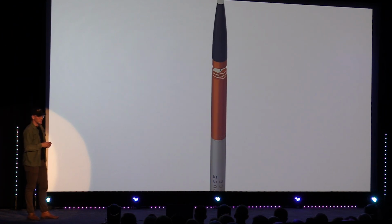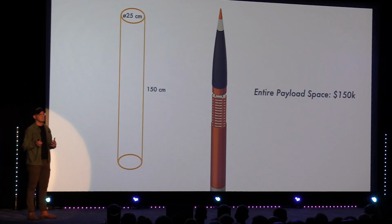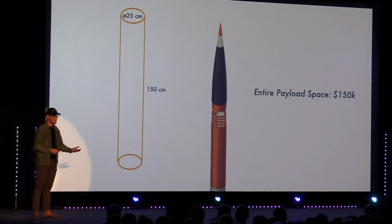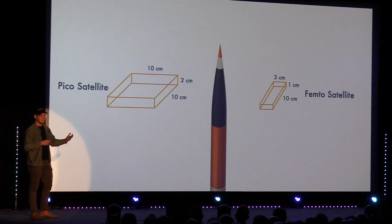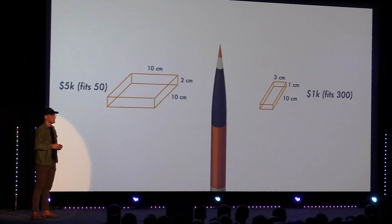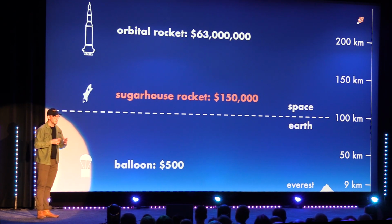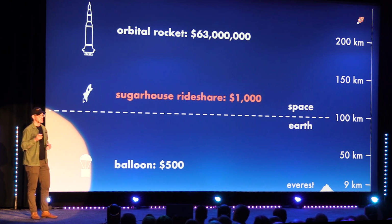So previously, like I was saying, it cost $350,000 to launch a rocket like this. With us, it's only $150,000. Now that's still out of reach for small aerospace companies, universities, and consumers, so you can launch something much smaller by just a seat on the rocket, a picosat or a femtosat, for $5,000 or $1,000 respectively. So now space is only $1,000 away from anyone on Earth. So, like I was saying, instead of $350,000, it's down to $150,000, and if you don't need the entire payload space, you can buy just $1,000 worth of space.